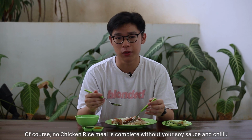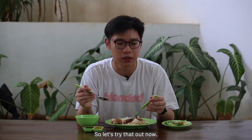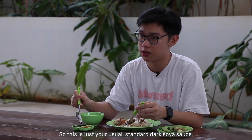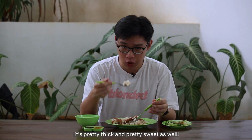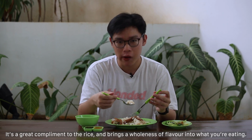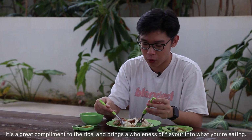Of course, no chicken rice meal is complete without your soy sauce and your chili, so let's try that out now. So this is just your usual standard dark soya sauce. It's pretty thick and it's pretty sweet as well. It's a great complement to the rice and brings that wholeness of flavor into what you're eating.